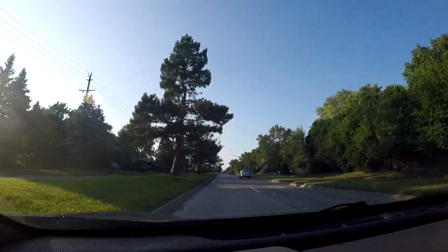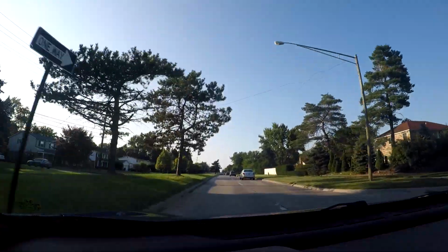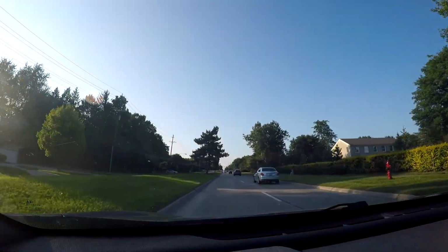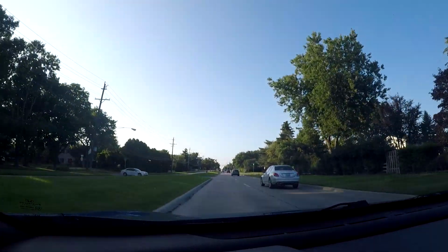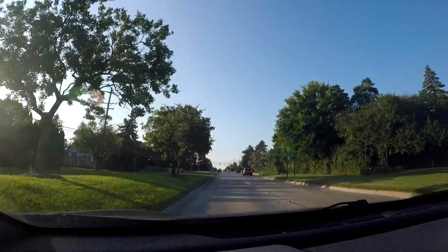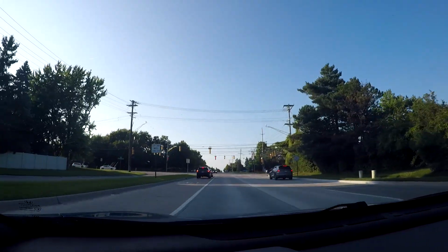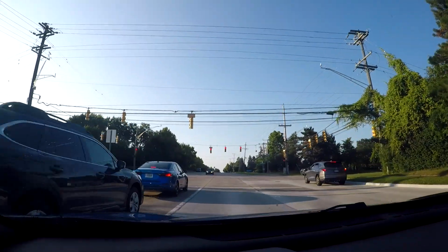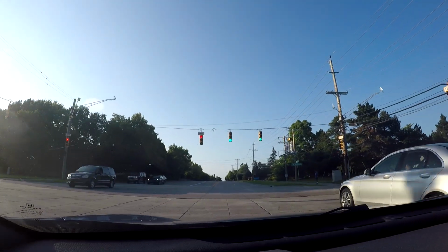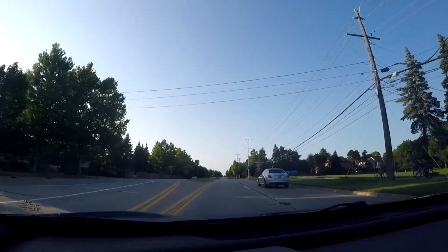So passing over Big Beaver, now Troy's on both sides of the road. And we're pretty much going to be in Troy for the rest of this video. And once we pass the Somerset Collection, now we're generally going to be in residential areas. Man, I got really unlucky with this light here. Yep, so this is Waddles Road, or 17 Mile Road. We don't have that much more left to go in this video.